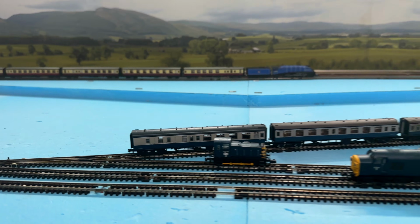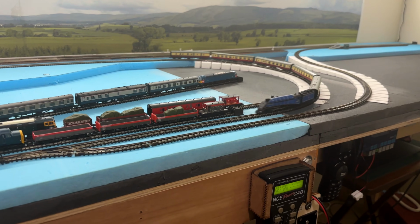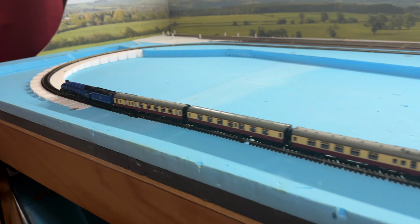So that's about it for this update. I'm extremely pleased to finally have a Class 47 in my fleet, despite it being a little too early for my era. I also think that Sir Nigel Gresley is a lovely model and was definitely worth the wait.